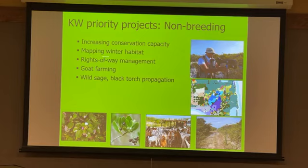We work with the government electricity company on rights-of-way management. I mentioned the birds like to follow those rights-of-way. We're working really closely with the goat farmer. We've got a really great guy, Mr. Simonet, an amazing guy, just incredible integrity, knows the Prime Minister, is very careful how he goes about managing his goats. He's training his kids to do the same, and we're working with him to develop ecotourism on his farm.